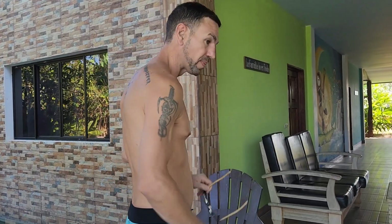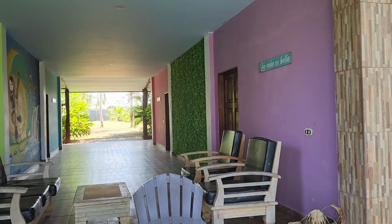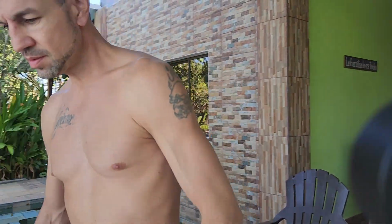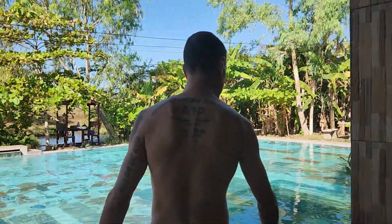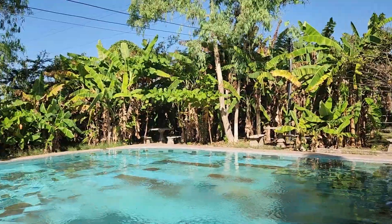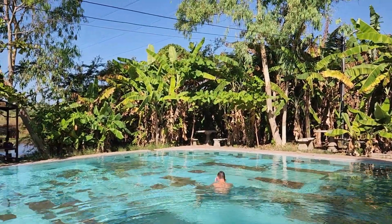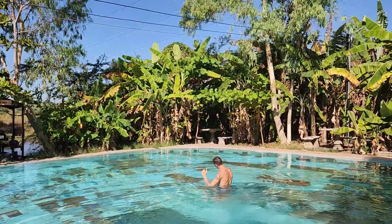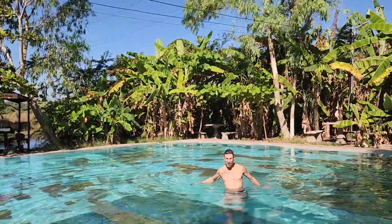Okay. So there are some private rooms here you can rent if you want to spend the night. You could probably even go camping if you want. Abelio's a cool dude. Come for a camp, a little glamping. Nice to have a hot spring in the backyard.